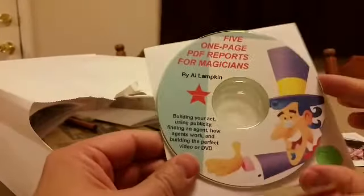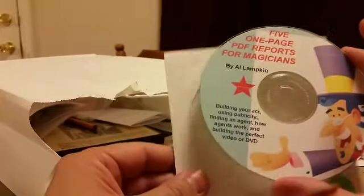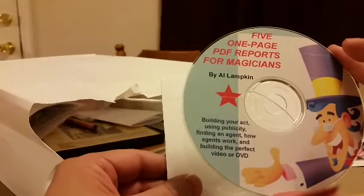The next CD here is 5 one-page PDF reports for magicians. They cover building your act using publicity, finding an agent, how to build a perfect DVD, and how agents work. So this is how to better your magic business and get more gigs. It'll be fun to review that.